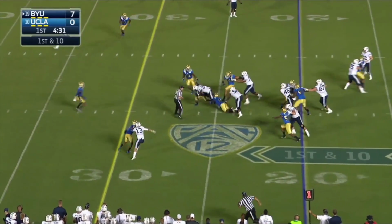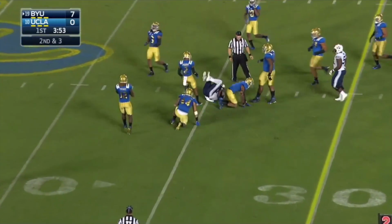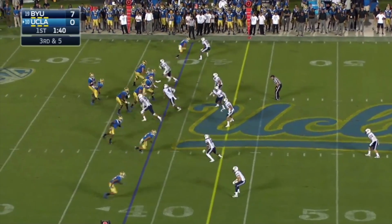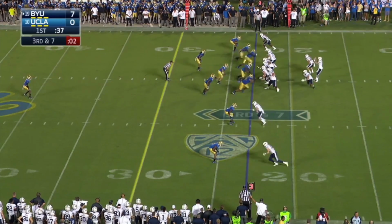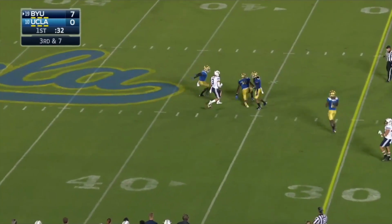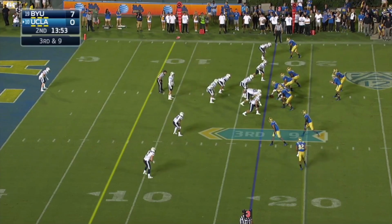BYU takes over, and Adam Hine explodes straight ahead. On second down, underneath, it's Houck, and he's got a first down. Rosen with time to scan the field and throws behind his intended receiver. Mangum on the roll, sets his feet over the middle and broken up. He'll throw on first down off his back foot. It's knocked down.